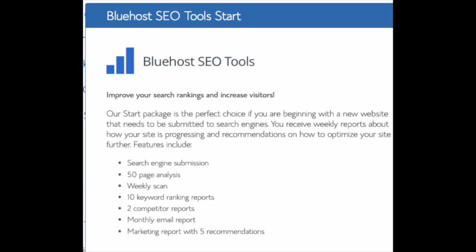SEO Tools Start, you can keep unselected. This add-on will submit your site to search engines and provide a report on your site ranking and keyword rankings.